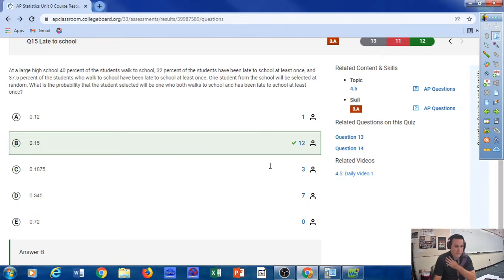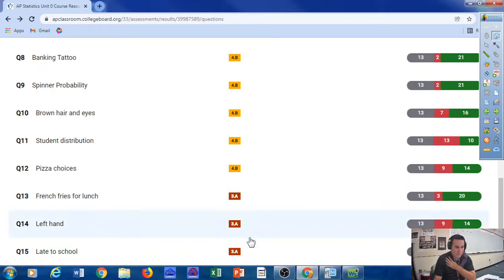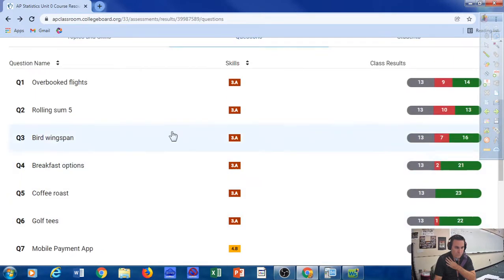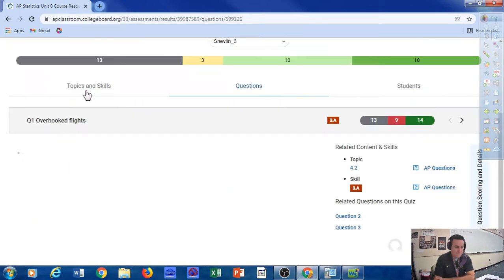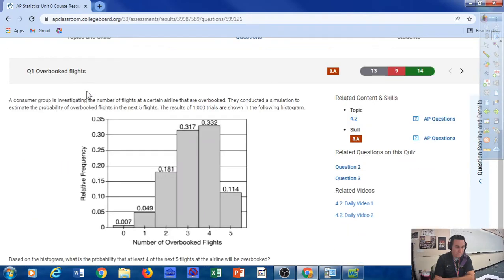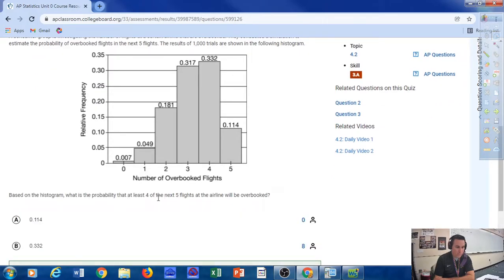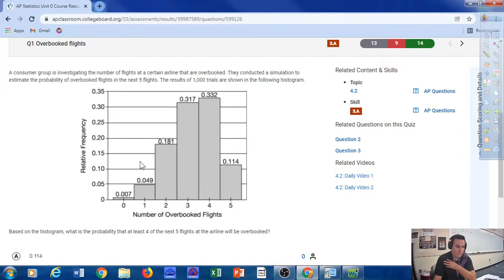And then let's see if there's any others. That one, left hand, I got the student distribution. We did the sum of 5, overbooked flights. We can look at the overbooked flights. So in this one, they're saying, what's the probability at least 4 of the next 5 flights will be overbooked? Well, here's your table that shows you how many flights of the next 5 will be overbooked.